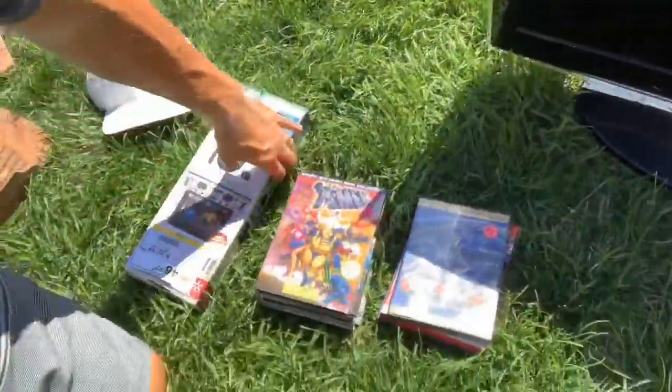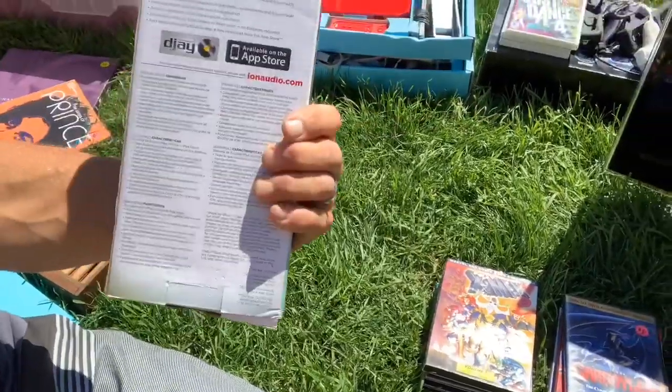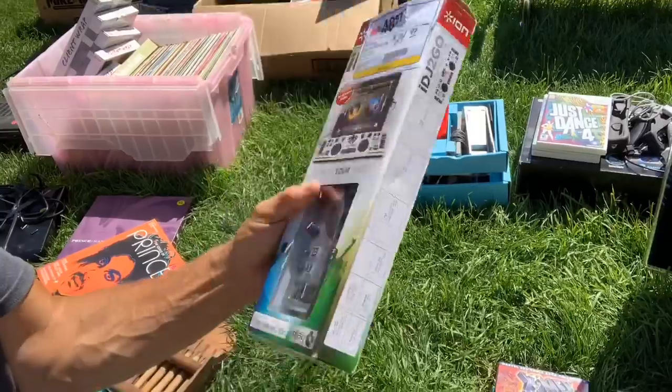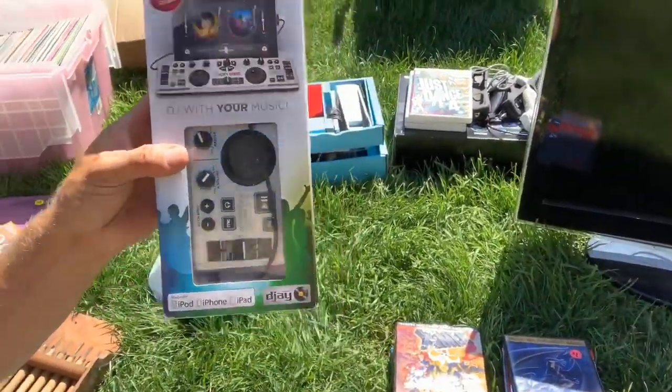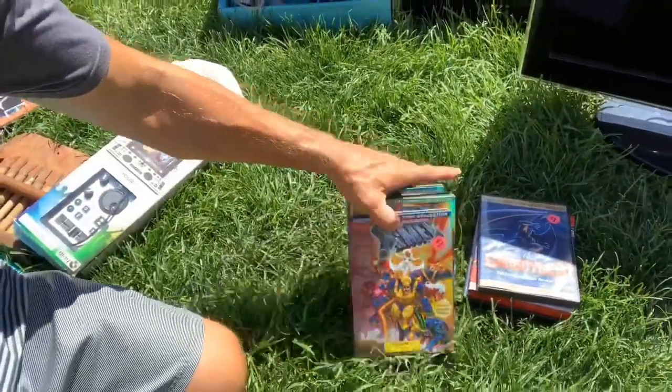Good markup there, not sure what it is exactly. This little Ion iDJ to go. We can plug it into our phone. Don't ask me why they gave this away for $1, but I was more than happy to take it for $1. Here's another little pointer, you guys.